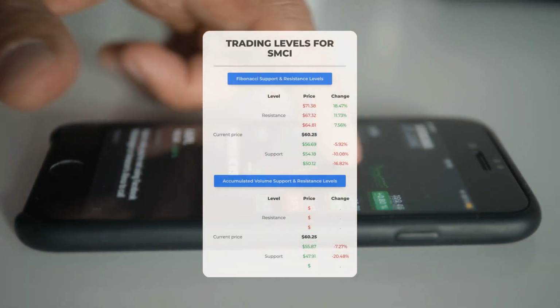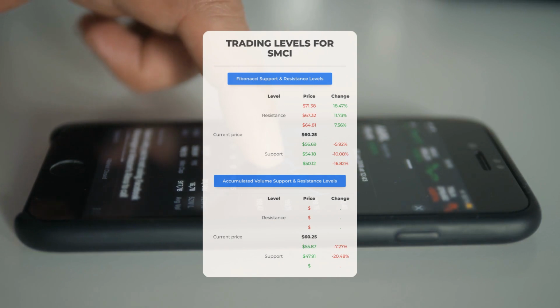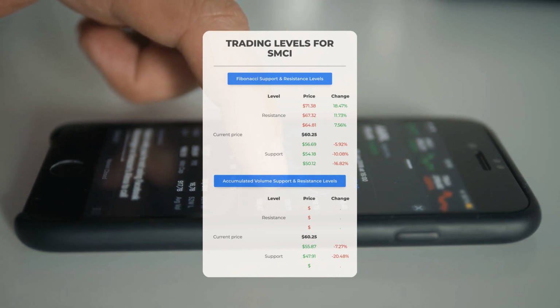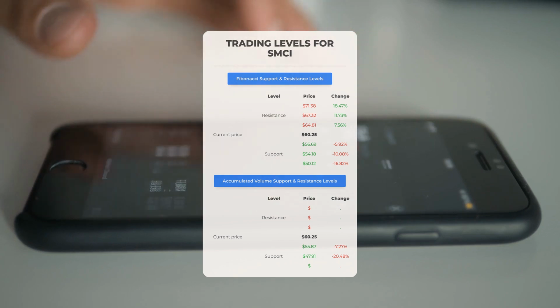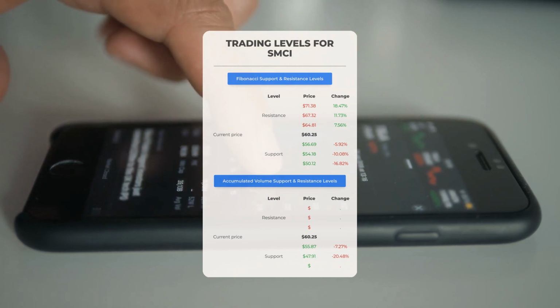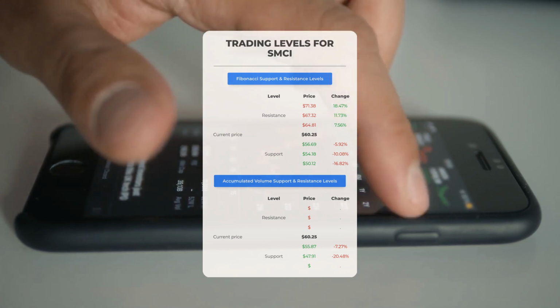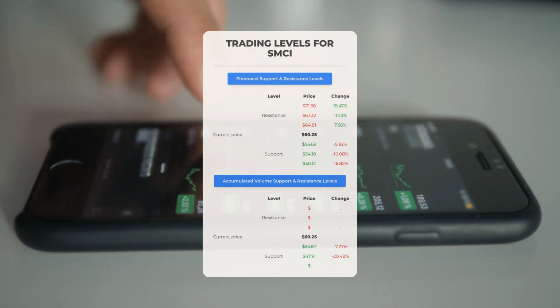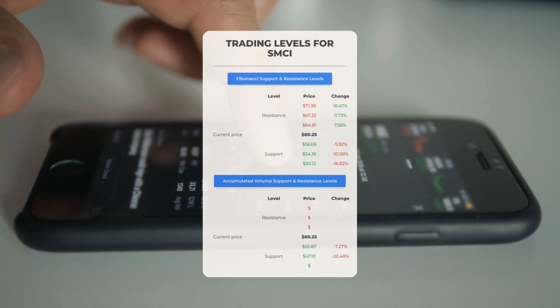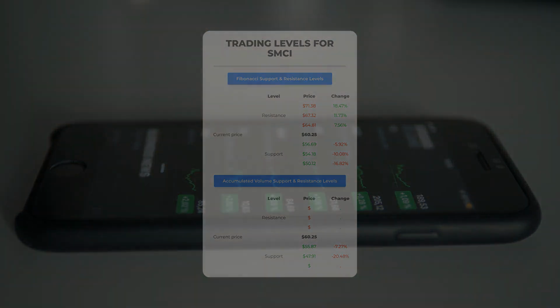Now, let's discuss some potential day trading levels for Supermicrocomputer. There's no significant resistance from accumulated volume above, which means the stock could move upward swiftly under the right conditions. In this case, you might consider entering a position and using volume to determine the right moment to exit. On the downside, Supermicrocomputer encounters its first support level at $55.87. If this support level holds, it could present a good entry point, anticipating a rebound.